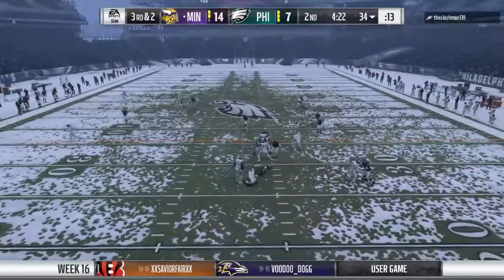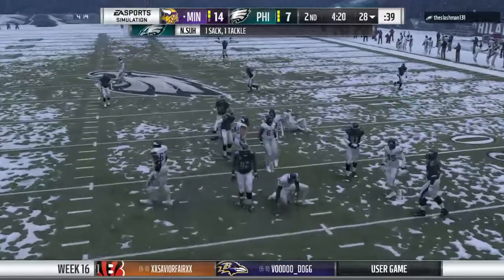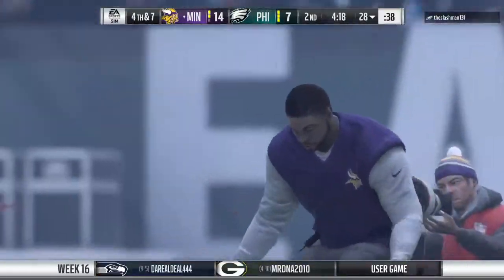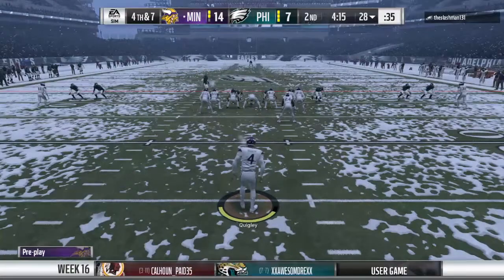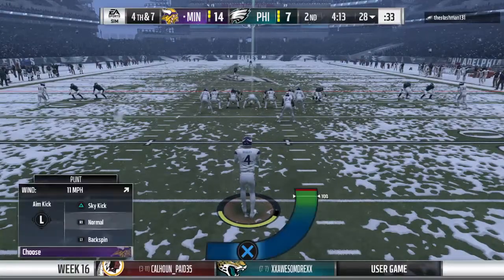Now Wentz. And no escaping this time as he'll go down. They got him for a sack. And Ndamukong Suh in there to get him. And that's sack number 12 for him on the year.